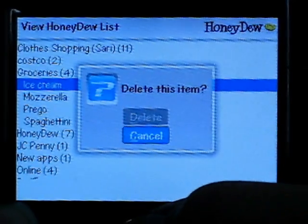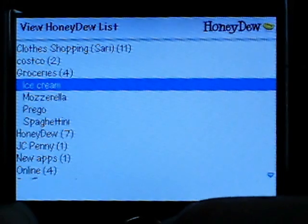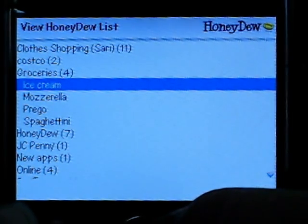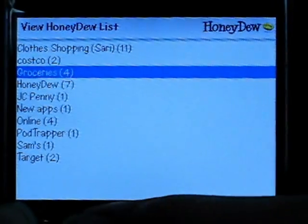Alternatively, if I want to delete all the items in a category, I can press delete while the category is selected, or click it on the touchscreen. So that's how easy it is to manage existing lists. Let's look at how easy it is to add things.